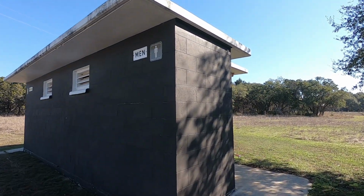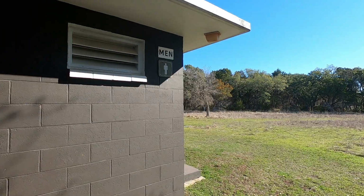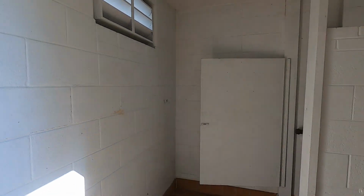And that's cinder block with a concrete roof. So it's here to stay. It's been here a long time, probably ever since they built the lake. But this is the men's room here. And they have a light in here, but I don't know if it works.